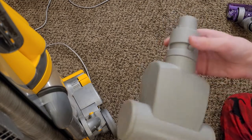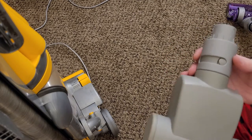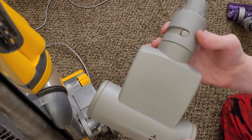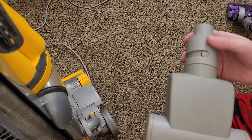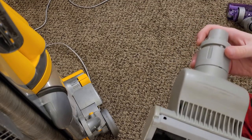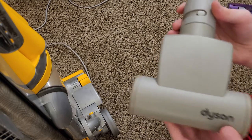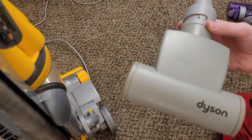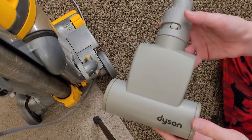So this is a DC07 turbo brush, but this is actually made by Wessel-Werk. They're a pretty well-known company that makes a lot of German components and accessories for companies like Sebo and Miele, etc. And they also make a lot of their own stuff in-house as well. So they make a lot of good, high-quality attachments, and this particular turbo brush is no exception. This is actually the cheapest Wessel-Werk turbo that you can physically find.